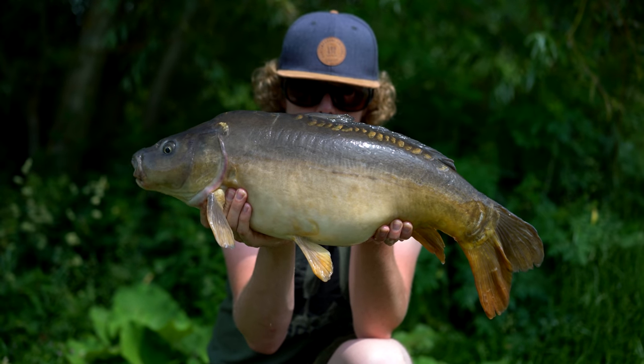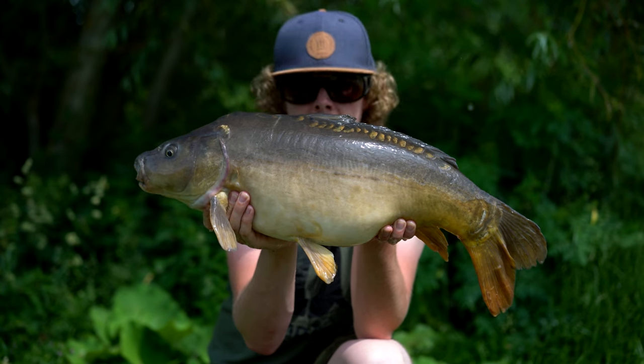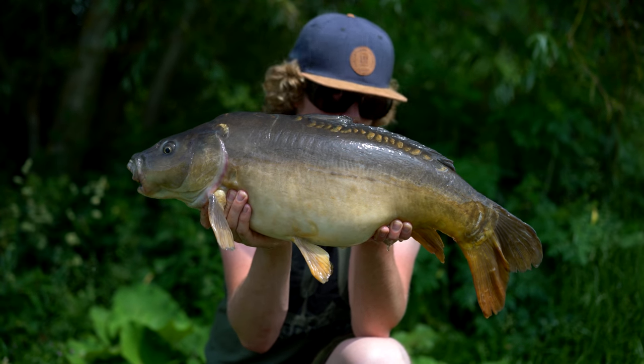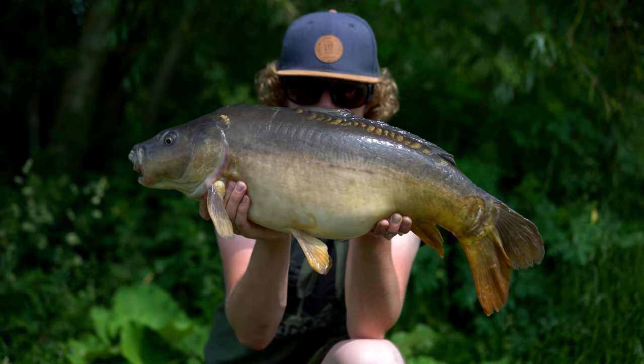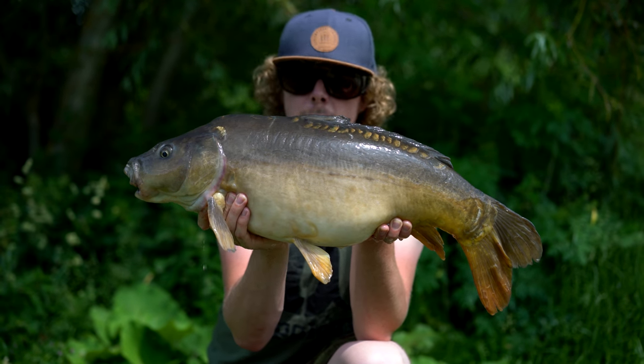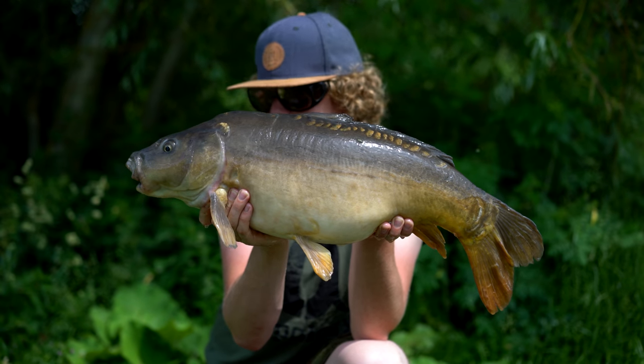There we go, fish number four. I was watching this one, trying to suck it in for probably about 10 seconds, and eventually did, and sure enough, the bolt machine whizzed away, and we were in. Probably about the same sort of size as the first one. Tried to do me in the left margin, but just about got him in. But they are having it on the surface.